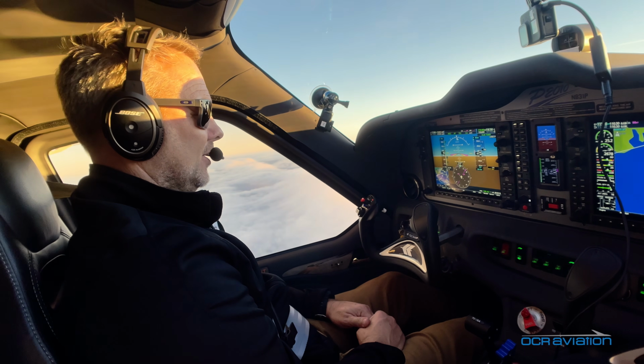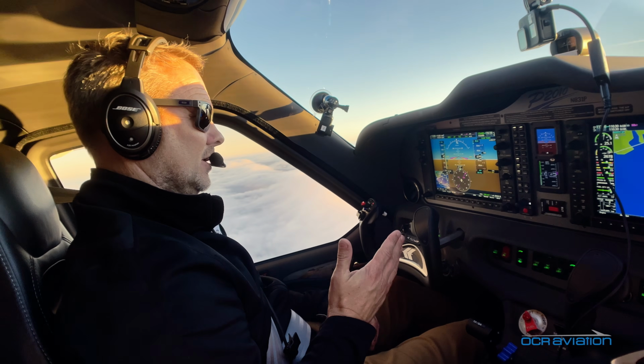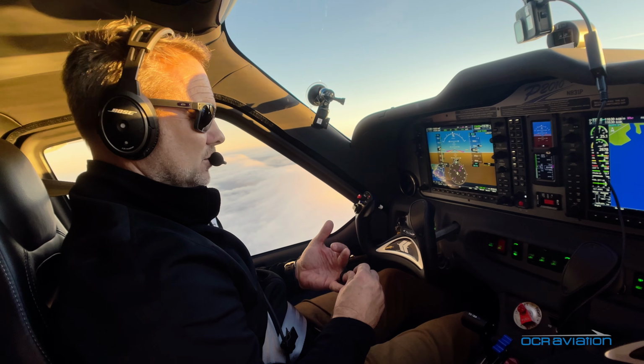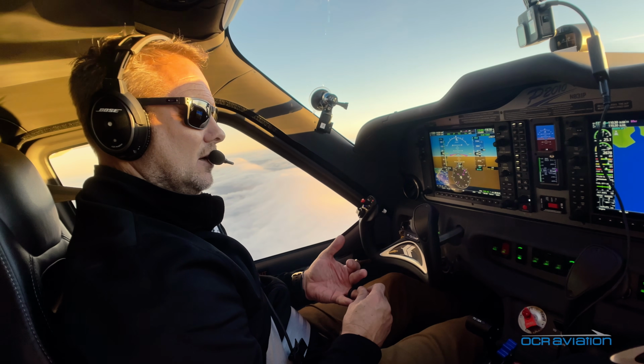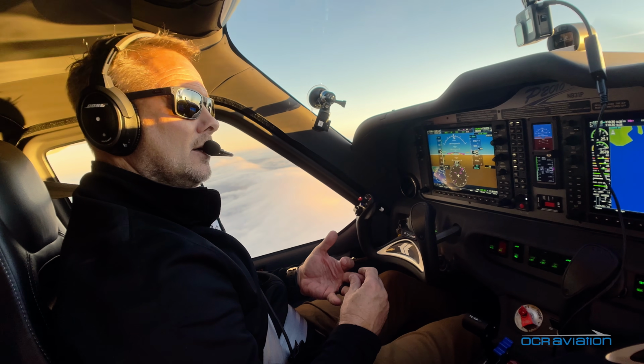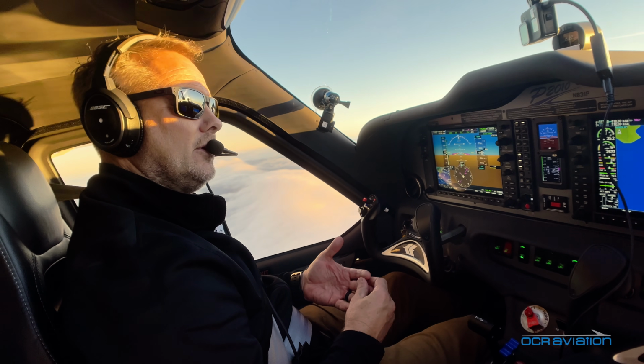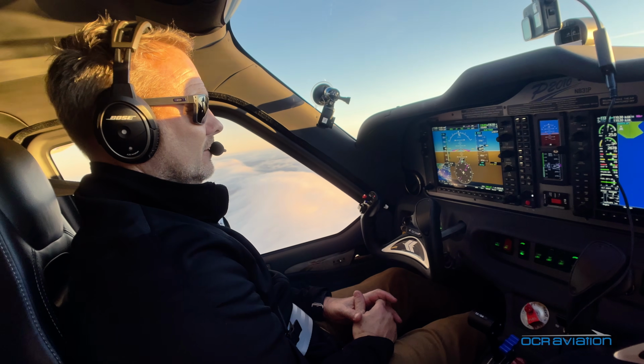This is normally aspirated. They have three different engine choices. You can choose the 180 horsepower. This one is 215 horsepower with the IO-390 Lycoming. And then they also have a TDI version, which is a turbo diesel, which is 170 horsepower. And this is the only one I've flown.